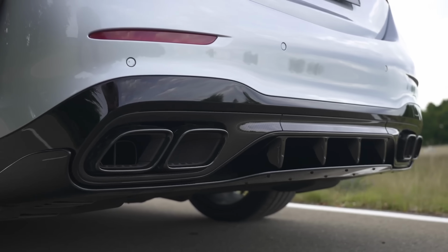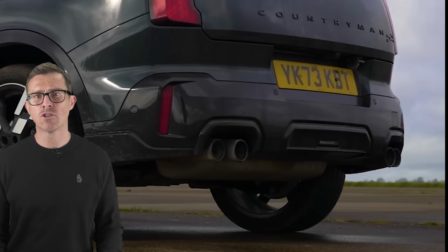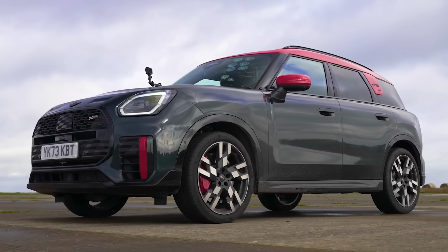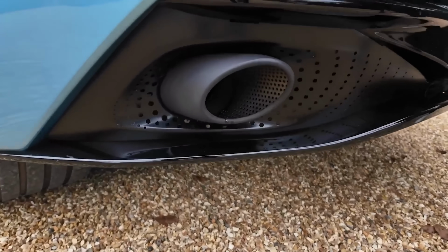Whether it's the tucked away real exhaust pipe on the new Mercedes AMG C63, or those weird moulded in pipes that aren't exhaust at all on the Seat Leon, or the strangely beveled exhaust tips that have appeared on cars from a Mini Countryman to an Aston Martin DB12. Honestly, how often do they think we're going to be reversing into someone?